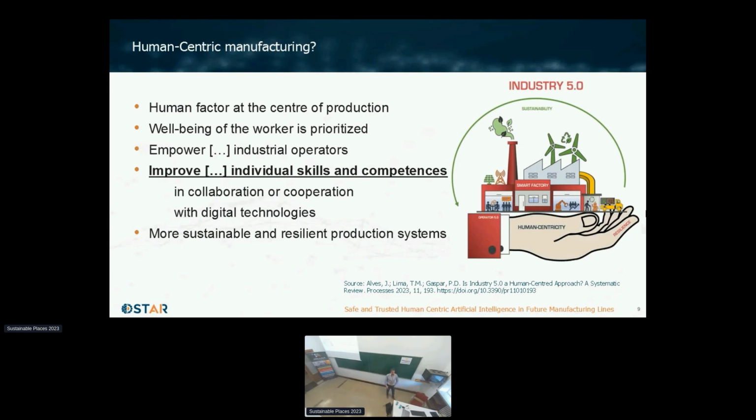How is it? Well, we do several things. The one thing is understanding, with the workers in co-working sessions, the impacts. So the impact of the digital change, of the evolution from the traditional industry to Industry 4.0. This is one thing we do.